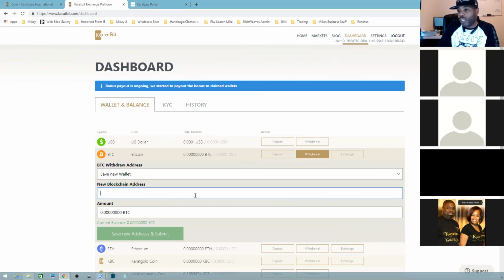You would copy it, you would enter that address in here, and you would put the amount of Bitcoin that you have physically in your wallet. You could just copy it, just like this, and paste it down here, making sure that the address is correct, and then you would hit Save New Address and Submit, and it would submit your request. They're going to send you an email to the email that you have on file to verify that you just made this transaction. You say approve, and it will be sent to that Bitcoin wallet. Everybody understand that part? So that's one component.